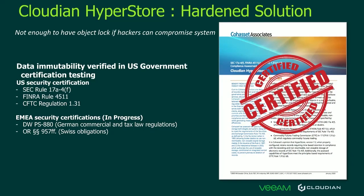Well, we have specific guidelines from various government agencies that specify what conforms to what can be called Veeam-enabled storage. Specifically, the Securities and Exchange Commission Rule 17a-4 talks about what can be called Veeam storage. It specifies that even root access will not be able to delete your storage system at that level if it is to be designated Veeam.